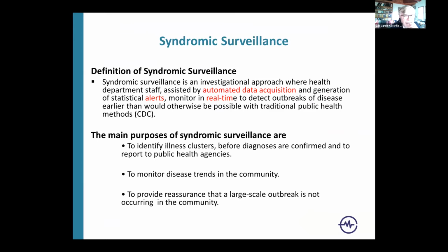Health surveillance in the area of syndromic surveillance, as it is defined by CDC, is an investigational approach where health department staff, assisted by automated data acquisition, and this is important, that data should be collected or used in a routine way, can generate statistical alerts to monitor in real time. This is also a very important aspect of this methodology, real time, to detect outbreaks of disease earlier than would otherwise be possible by the traditional public health methods.